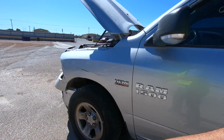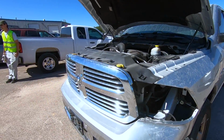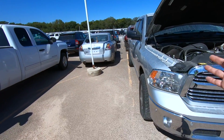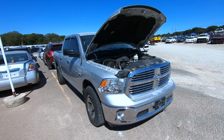Overall, the truck looks to be in great condition. We got a good set of matching tires. The oil was recently changed. Fluids look good. K&N cold air intake. I think this right here would be a huge win for somebody. You could have this put back together, running and driving down the road in a day.